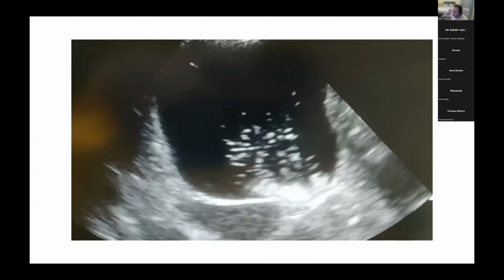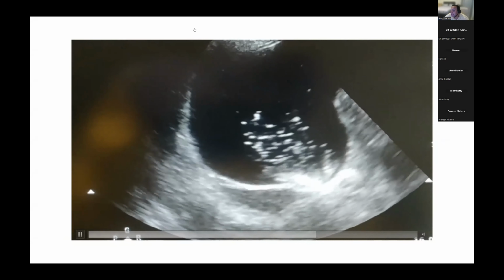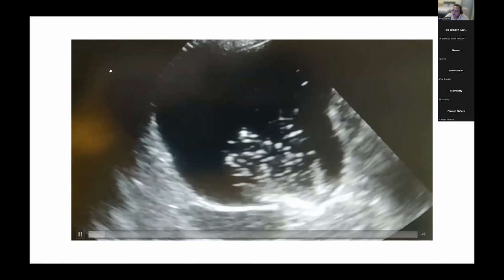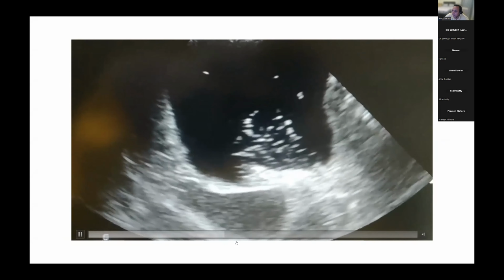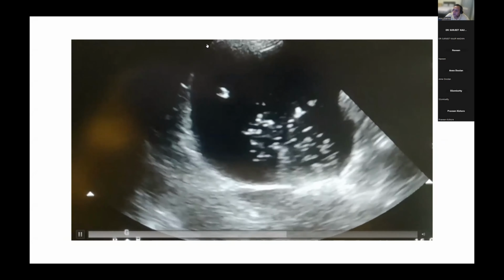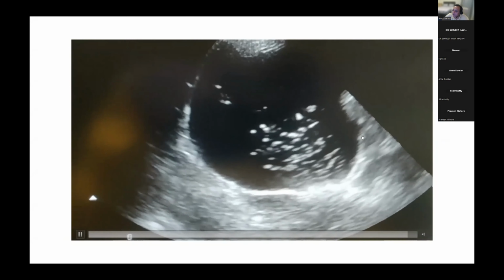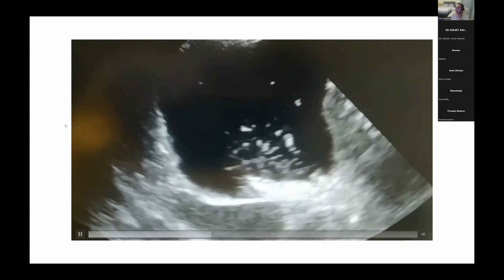Because you can't see a batwing sign at this particular point, take my word for it that this is basically what I'd say is a transverse scan in an intercostal space. Okay. That is being done. So that's basically parietal pleura. That's visceral pleura. And that's a large anechoic area. What else can you see?